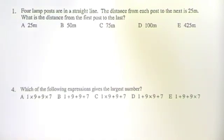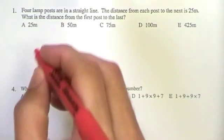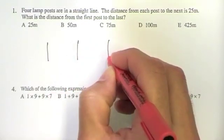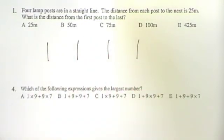4 lamp posts are in a straight line. The distance from each post to the next is 25 metres. What's the distance from the first post to the last? This is a sort of question which I like drawing a diagram for. 4 lamp posts, I'll just use a straight line for them. So I have one there, one there, one there and one there. That's my 4 lamp posts.